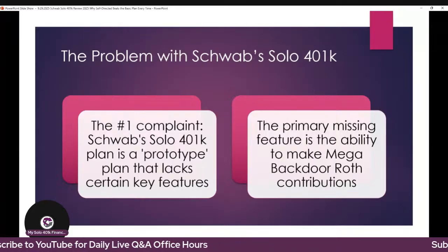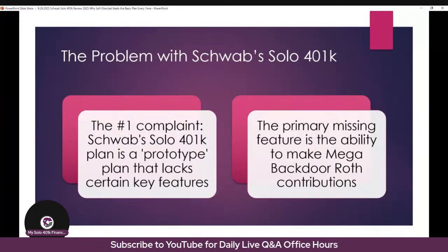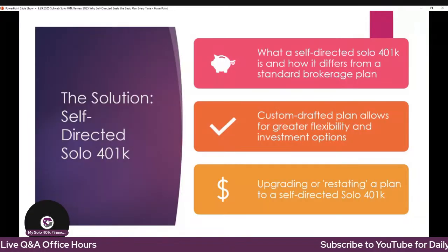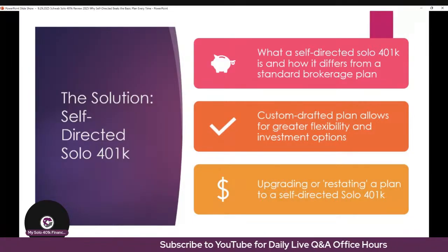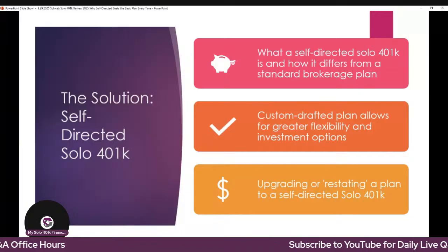If you go direct to Schwab, though, Schwab's plan is a basic plan. It's not going to support the Mega Backdoor Roth. And as we'll go through on these slides, it doesn't support a number of other key features. So that's the problem and why a self-directed beats the basic plan every time. So the self-directed Solo 401k is the solution to enable you to have all the features, have your account at Schwab, and achieve all your objectives.